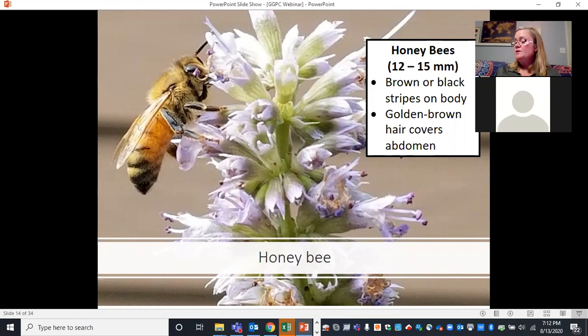Honeybees will fly miles from their hive looking for flowers, and they are a mid-sized bee, smaller than bumblebees, but larger than some other bees. They range from 12 to 15 millimeters in size. They're a lot smaller, really, than a carpenter bee and a good bit smaller than a bumblebee. They have brown or black stripes on their bodies, and their abdomens are covered in golden brown hair. They almost look like a little halo of gold when you see them. They're just like a little golden colored critter.